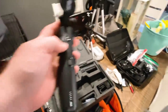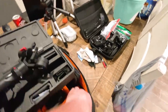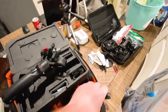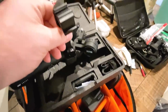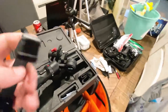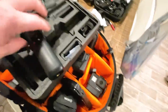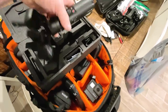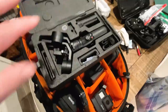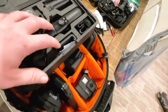It's this little screw hole right here is what I was talking about. I'll screw it like this, and then I'll just add that little arm onto there, like so, and that gives me a place to mount my mic. It also has a phone holder.